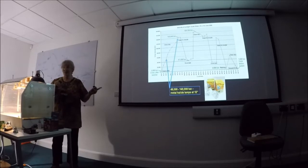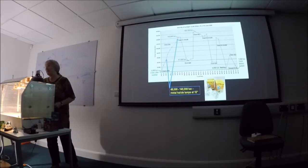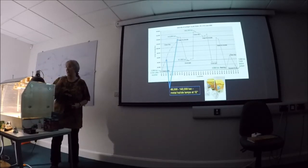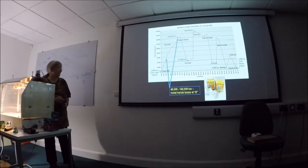And I haven't got a slide for it, but you can now start to do that with some of the LEDs, like the Jungle Dawns, as long as you get them at the right distance. And I think that technology is going to improve, don't you, Rob? Absolutely. I think it is. Yeah. It's going to get better and better.